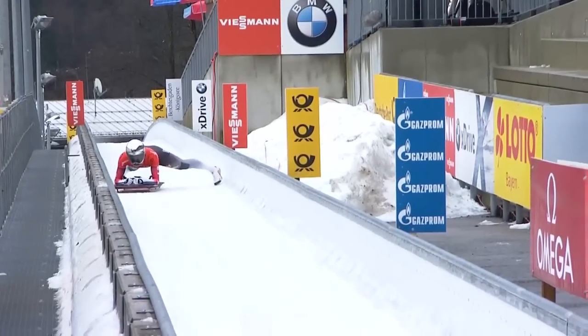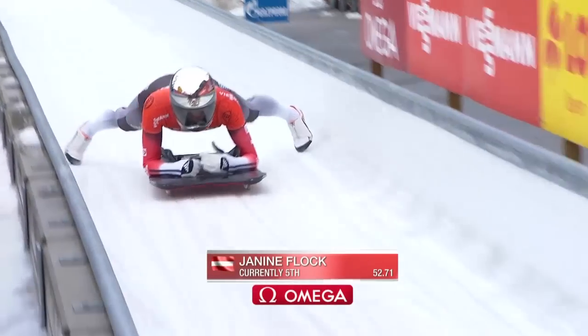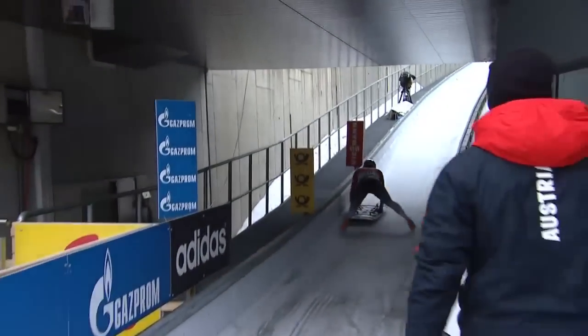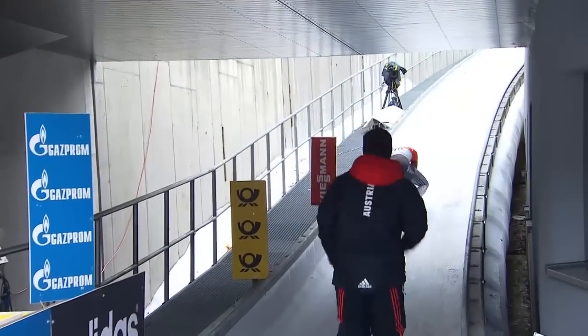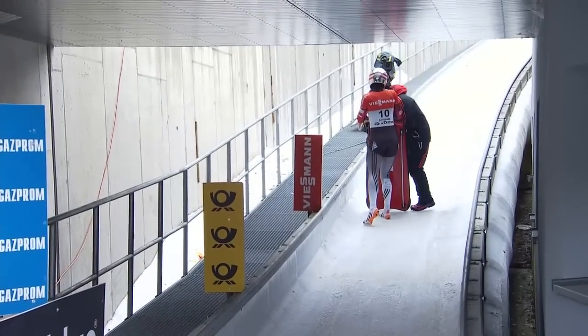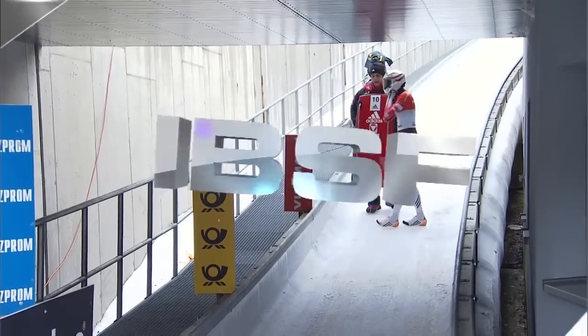And that wind cheating ability that you have to learn when you learn at Igls how to slide, that's kept her in good stead there, I think. Yeah, Janine's a good slider, and she's been sliding for a long time now. Has a lot of experience on the World Cup and had a really good season last year.